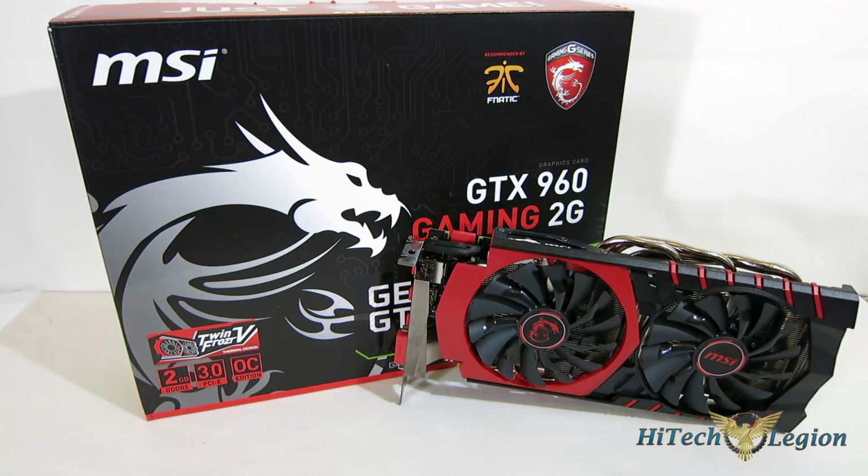Now, the other thing, the GTX 960 Gaming had the lowest factory overclock of any of the cards we tested out of the box. However, you'll notice it was at the top or right close to the top in all the tests. Every single benchmark. It didn't lag behind anywhere.